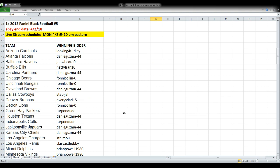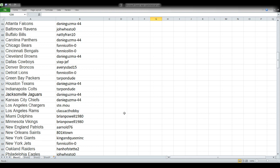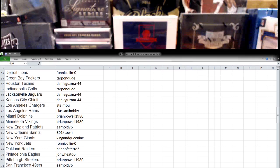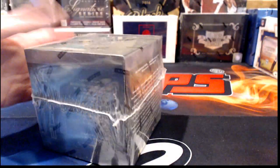So this is one box of 2012 Panini Black Football break number 5. So the 5th time we have broken it. Like our other items, it ended tonight, April the 2nd. We're live streaming it tonight, April the 2nd. And there's everybody who's in the break. And we're ready to see what we can find in some 2012 Black here.